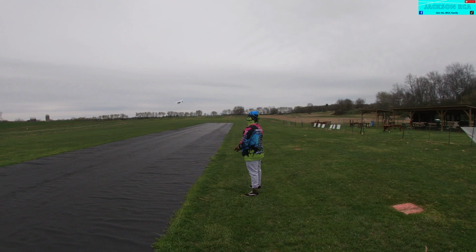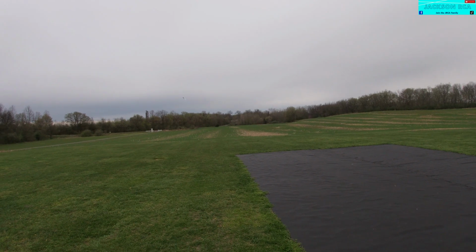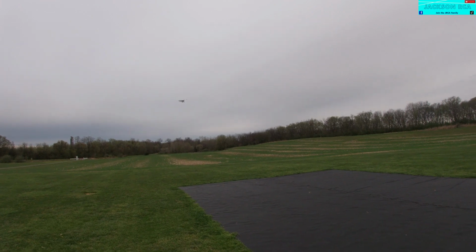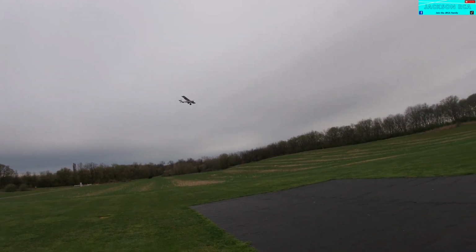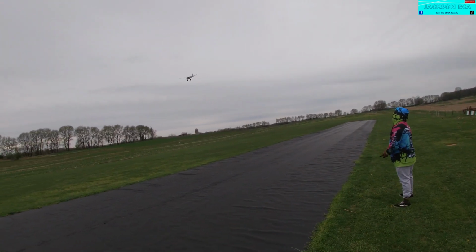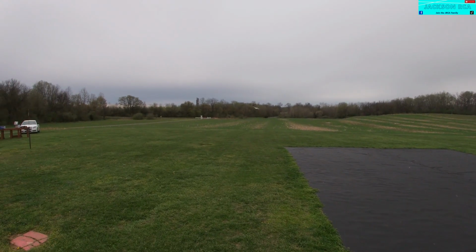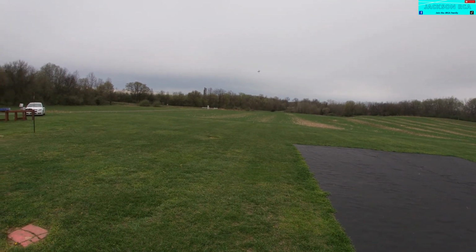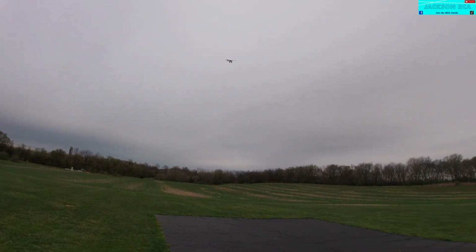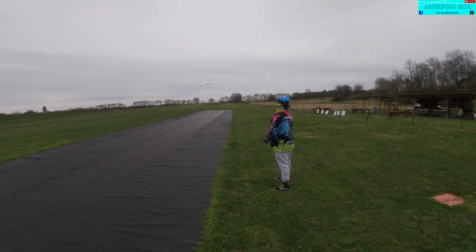Anyway, that's the Turbo Timber in the wind, along with the UMX Beast 3D. So, I guess the thing here today is, yes, you can fly in the wind. Even with the smaller planes. For those that say you can't fly in the wind, we will say, I don't think so. So we're showing it can be done. That's all we do is fly in the wind.